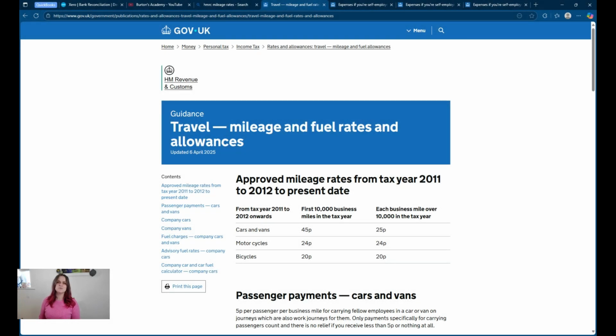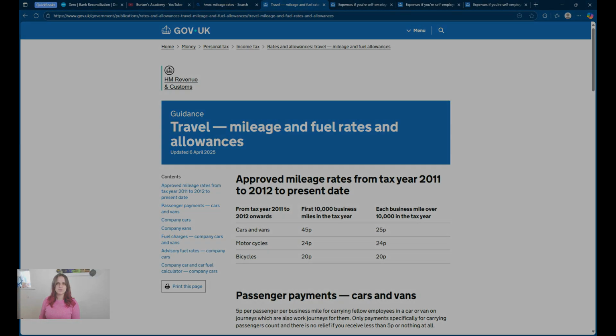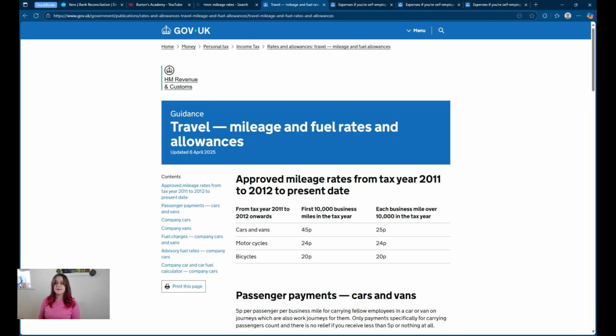During this session, we're talking about expenses you can put through your business. Now, did you know that HMRC allows you to put through your mileage and fuel rates? So, if you have a car or van that has 10,000 business miles in the tax year, you can put through 45p per mile. And anything over 10,000 is 25p per mile. And motorcycles and bikes are as shown on the screen.